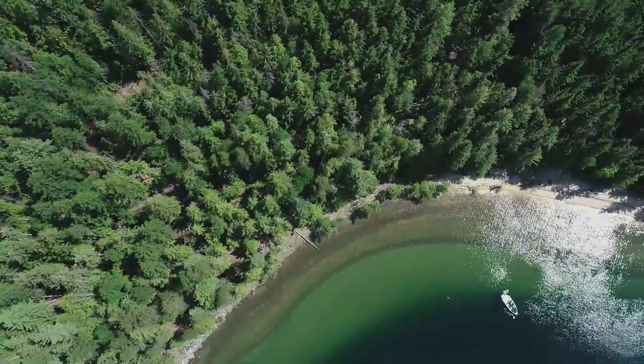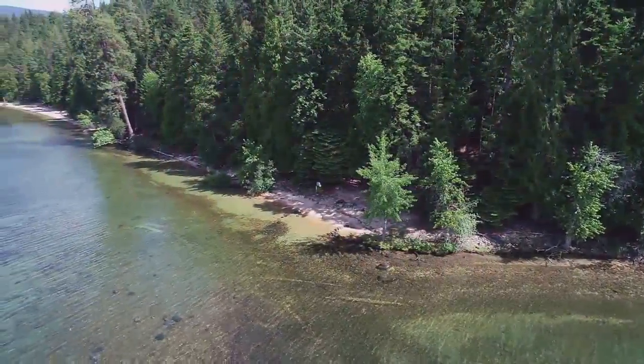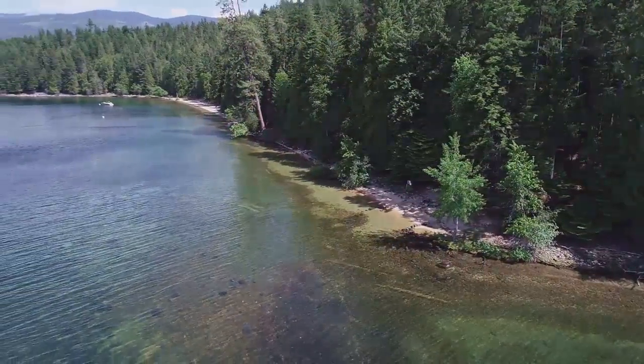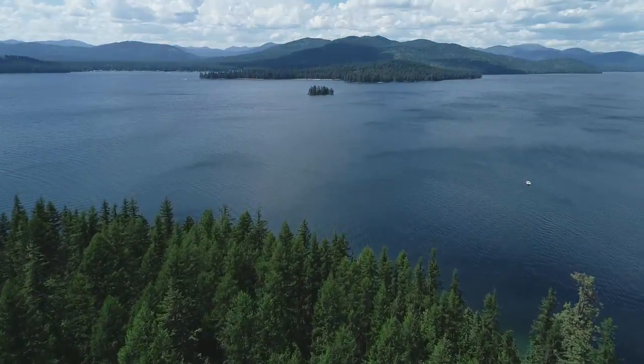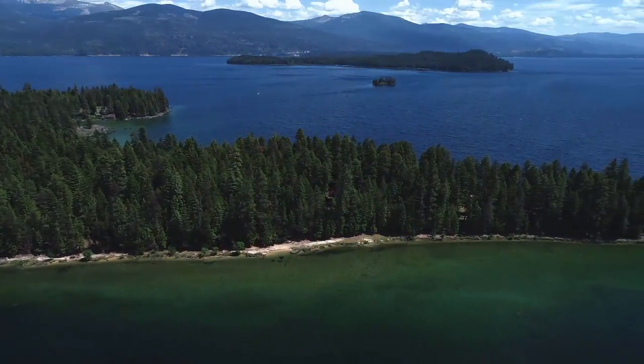Crystal clear water. Big sandy beaches. We're in northern Idaho, Priest Lake. The 2 islands that are up here that we offered camping at are Kalispell Island and Bartow Island.